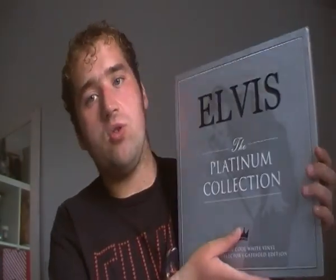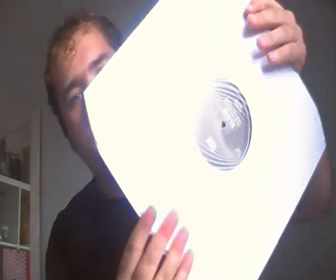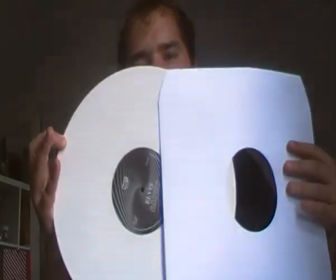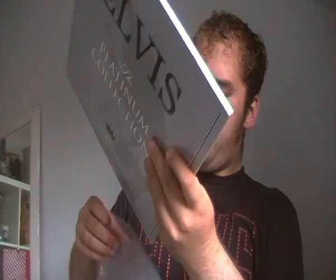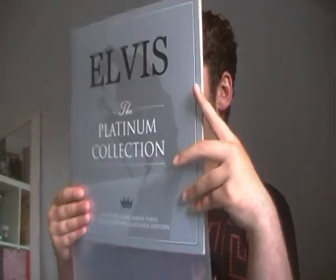I found this in my local record shop in Saltcoats just recently, and I did show it a while ago. And it's on white vinyl, which is really cool. Triple vinyl, and it's white, but when you hold it to a light, it comes out as kind of beige colour, but still really, really good to have this one for the collection. So really good to have that.